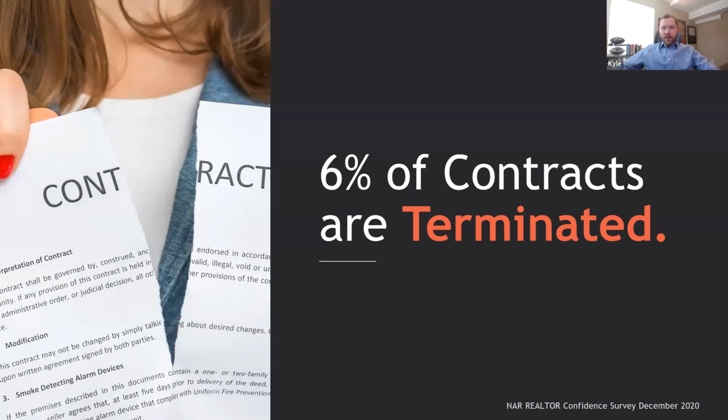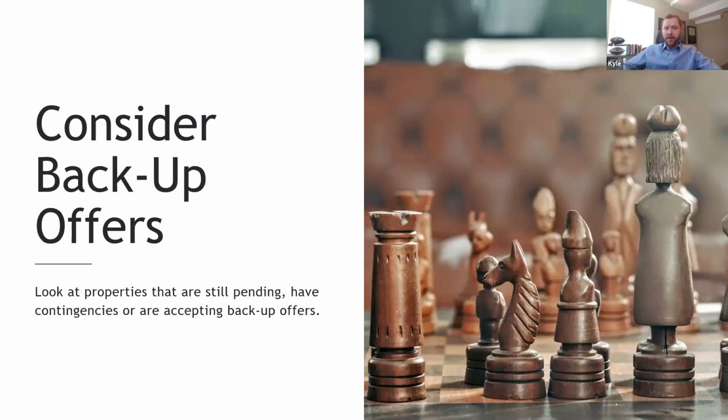So the NAR has reported that in 2020, 6% of purchase contracts were terminated. If it feels like more than that, then that may be an issue with the lender you're working with. But about 6% of contracts are terminated, and you want the listing agent to consider backup offers. So when you're talking to that listing agent, if they've already accepted an offer, ask them, hey, would you consider having a backup offer? That way, if this one falls through, you already have another one in hand.